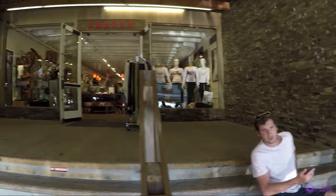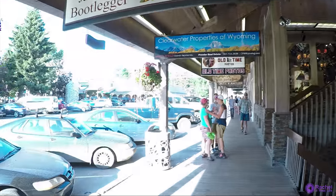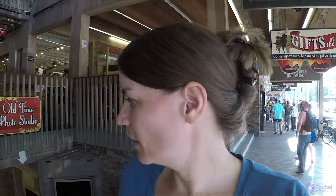So I made it into the city. I ended up taking a nap this afternoon, didn't do a whole lot, so needed to come in and pick up some lighter fluid. And why not explore the city? I've always enjoyed this area of Jackson Hole. I think it's pretty cool. So we're gonna go across the way where the antler arches are.